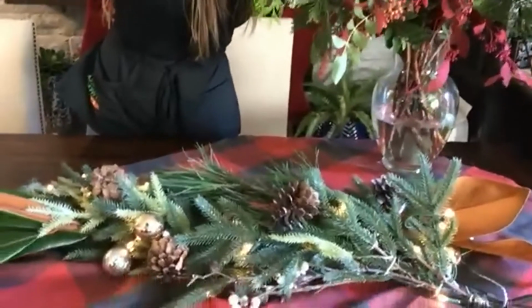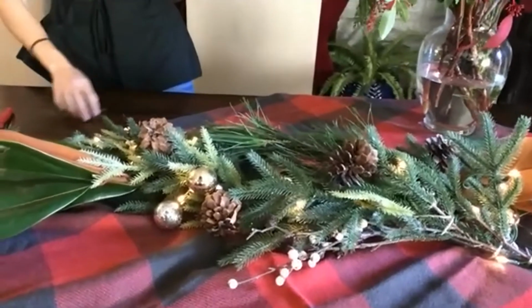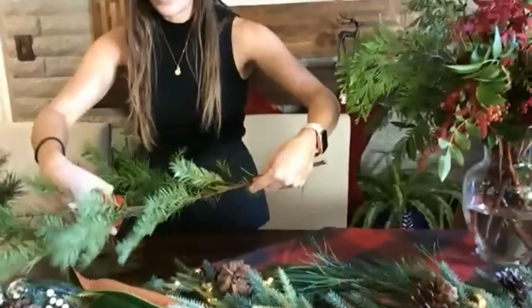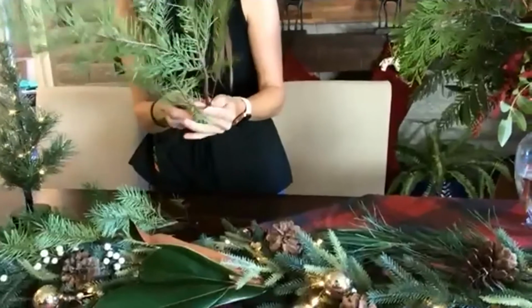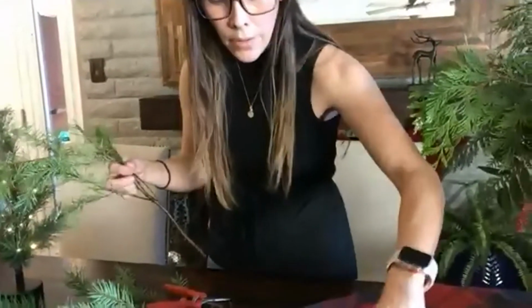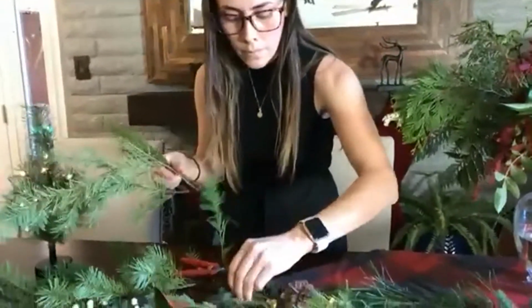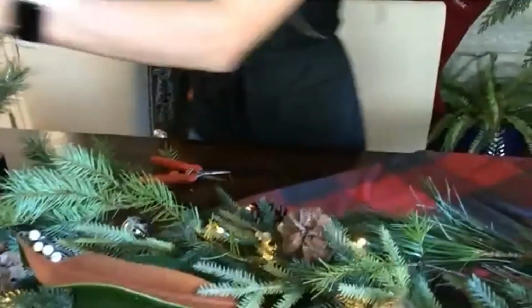And some of this stuff will last you a couple of days before it starts looking crispy, which is fine. Again, right here, to get a few more pieces of this, cut it right there. And these branches over here, you can remove them. A little bit stiff. But nothing is waste. You can place these little things over here. So don't think that you need to throw this stuff out.